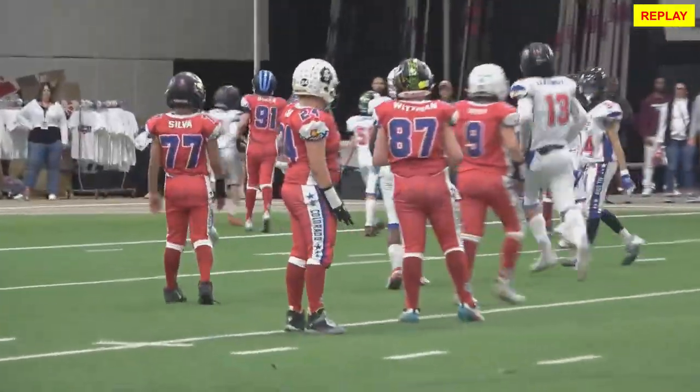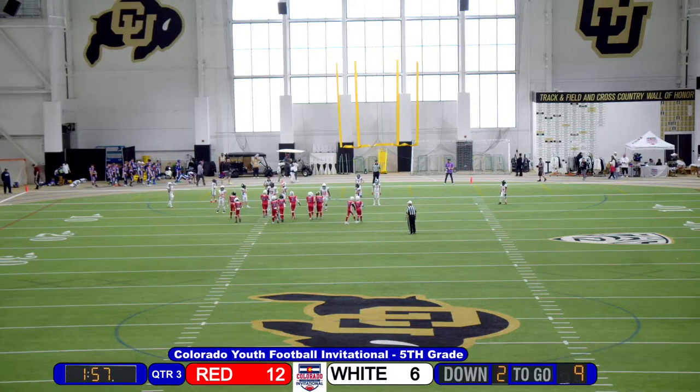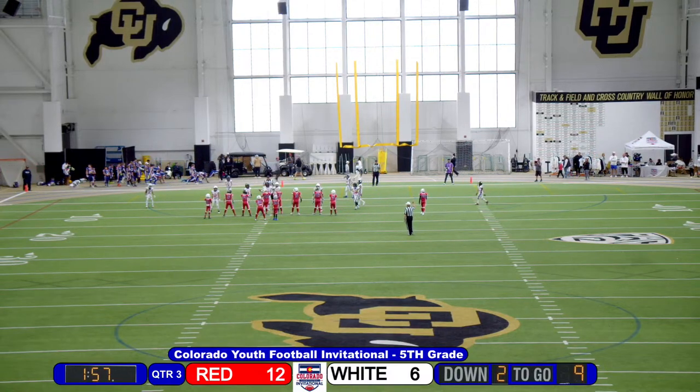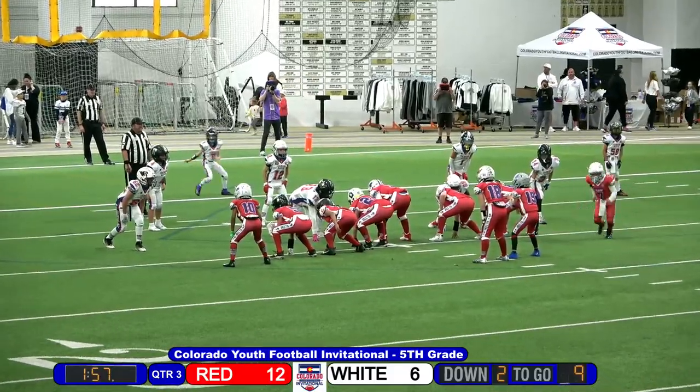Geck to the sideline. He's chatting with his coaches right now. I think he did run the wrong route. See, both coaches kind of telling him there. That's all right. 2nd and goal from the 9. These kids are about as close to perfect as you can be, but nobody's perfect. So. Nobody's perfect.